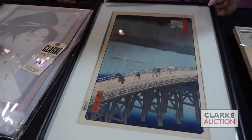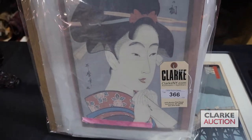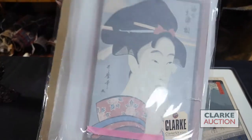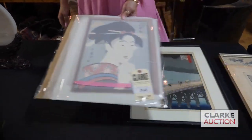There's another Japanese print in the sale, and then we have a selection of prints of ladies. And so these are all by Toyokuni and Utamaro. So really quite nice. And there's a whole selection, all the details, individual photos are all available on our website.